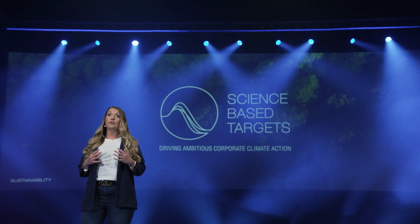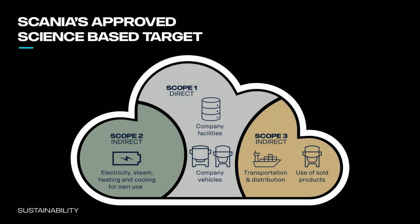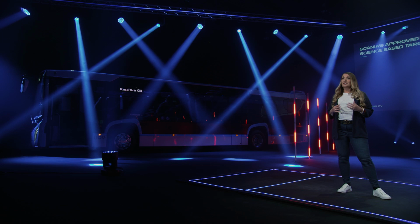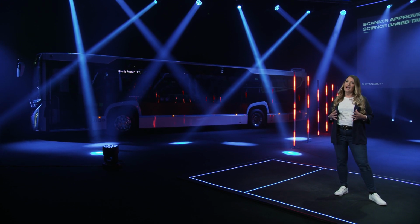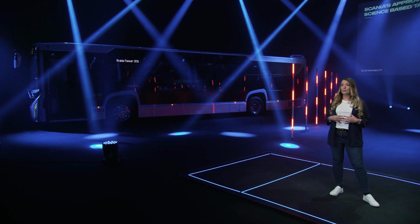Scania's targets fall into 3 areas: Scopes 1, 2 and 3. Scope 1 is our focus on reducing the emissions that we can control ourselves, such as in our production plants and in our logistics and vehicles. Scope 2 is our focus on what type of electricity or heat that we purchase to power our facilities, including our head office and our dealer network. And Scope 3 is about our vehicles in service. So it's about us helping you to reduce emissions in your day-to-day operations. And this scope is measured on a well-to-wheel basis.